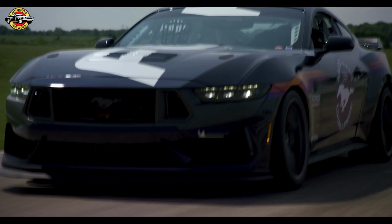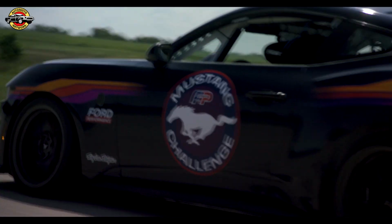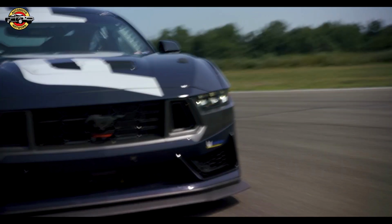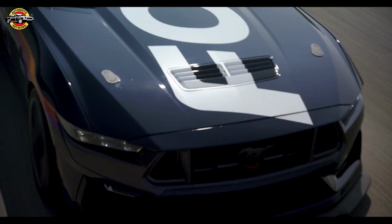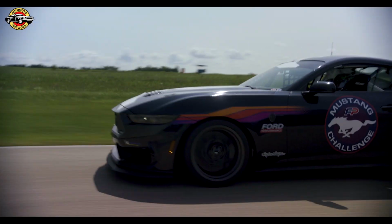Get ready to experience the thrill of a lifetime as Ford Performance unveils the all-new Mustang Dark Horse R. This turnkey race car is built for the most demanding track enthusiasts, offering an incredible opportunity to compete in the exciting Mustang Challenge Spec Racing Series sanctioned by the International Motorsports Association, IMSA.